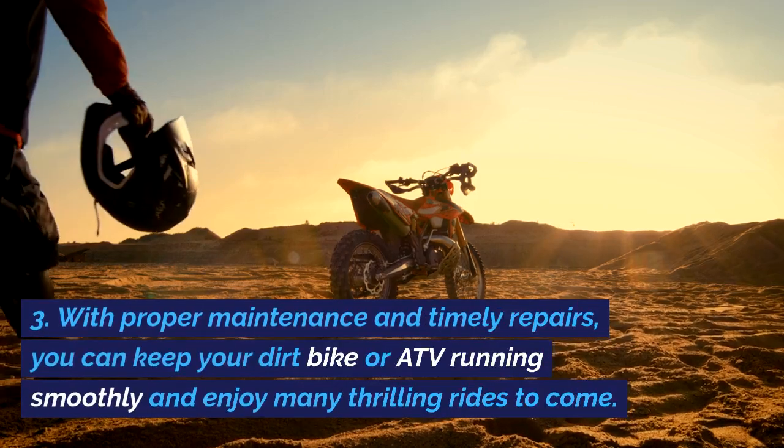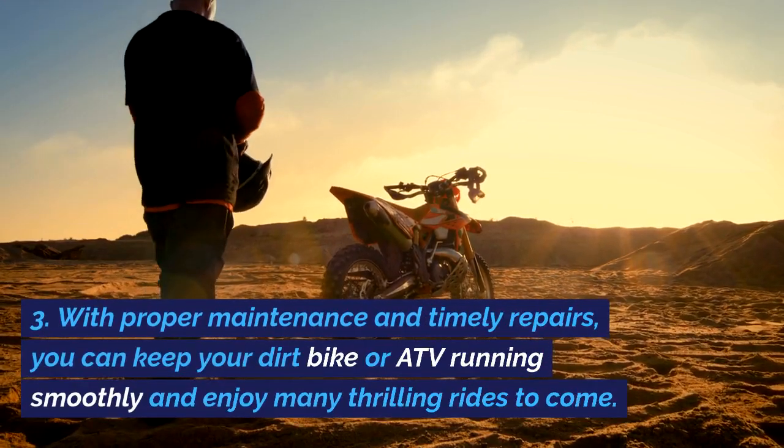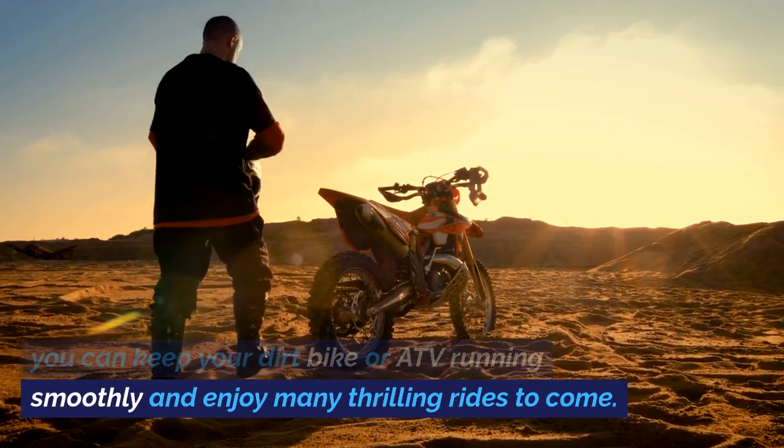With proper maintenance and timely repairs, you can keep your dirt bike or ATV running smoothly and enjoy many thrilling rides to come.